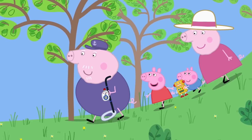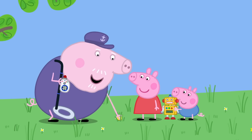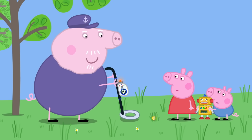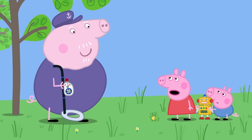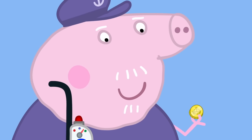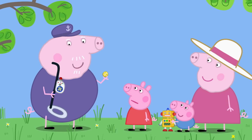Hooray! How does the metal detector work, Grandpa? I'll show you. Imagine I have lost this coin. I turn on the metal detector and swing it gently from side to side. I'm looking for it here. I'm looking for it there. But, Grandpa, you put the coin here. I know, Peppa. I'm just pretending to look for it. Why don't you pretend to look for it here? Here, you say? Aha! I've found something. It's a coin. Yes, Grandpa. It's the one you just put there. Yes, Peppa. And that's how you find things, with a metal detector.